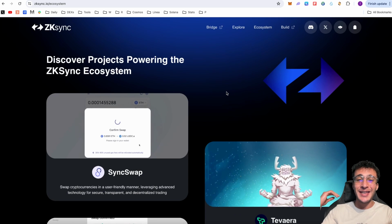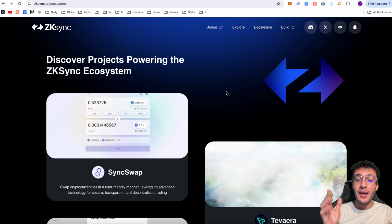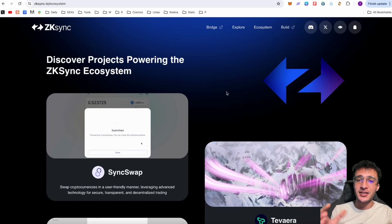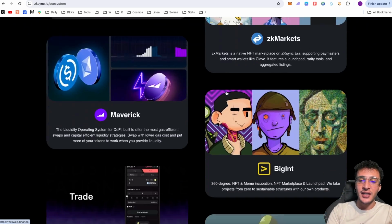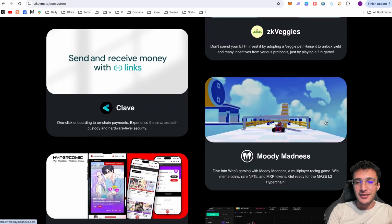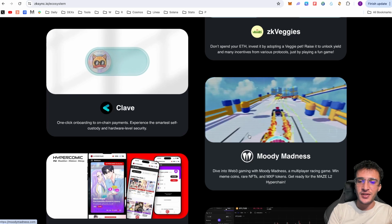However, we've got so many integrated projects as well, such as Uniswap and you name it, Aave and so on. But these are native built projects. I can't wait to see a bigger and better ecosystem where we can see all the projects within the zkSync Era ecosystem. However, we got some big and cool ones here, and I'm going to be diving into them in the future. However, we got Moody Madness here specifically, which I'm excited to play for you and to show you how to get the airdrop for this token as well.